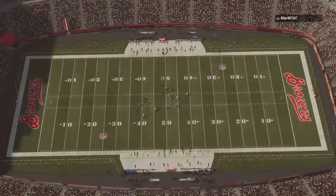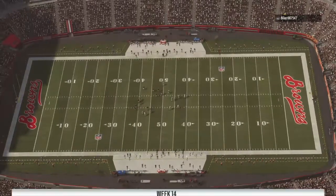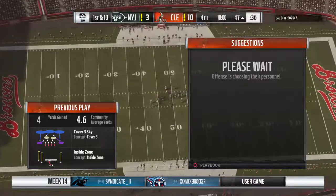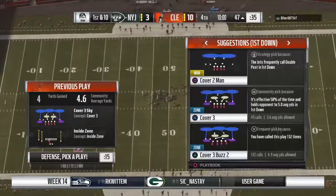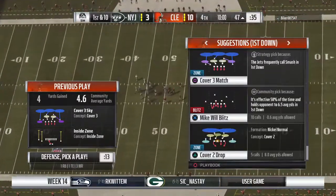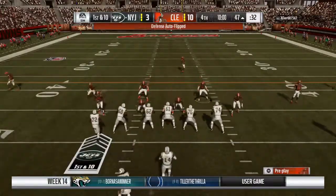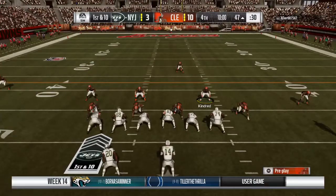And we're back now here in Cleveland. It's Jet football, but they trail here as we start the 4th quarter. So a 1st and 10 upcoming from Browns territory now at the 47.